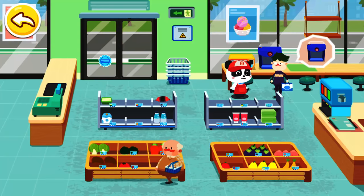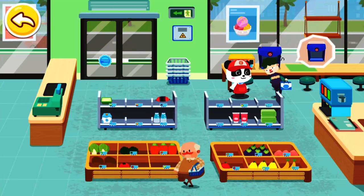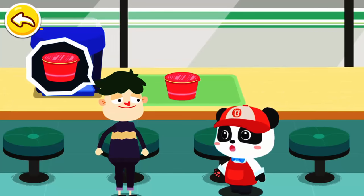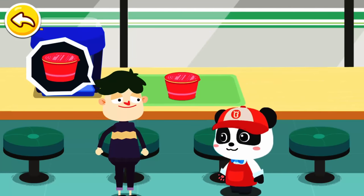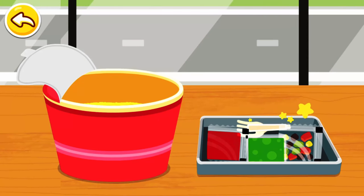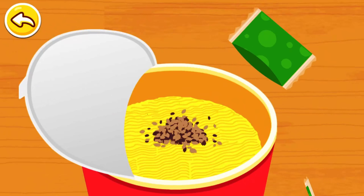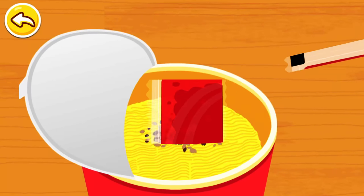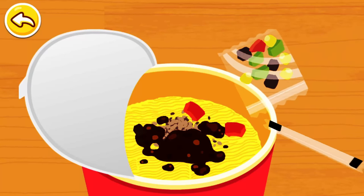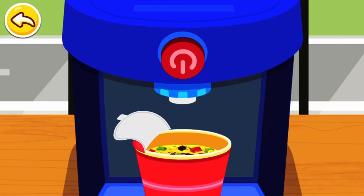This customer orders instant noodles. Let's help to make it. Hello, let me help you make instant noodles. Tear open the lid of the instant noodles first. Put the seasonings into the instant noodles. Pour in hot water.